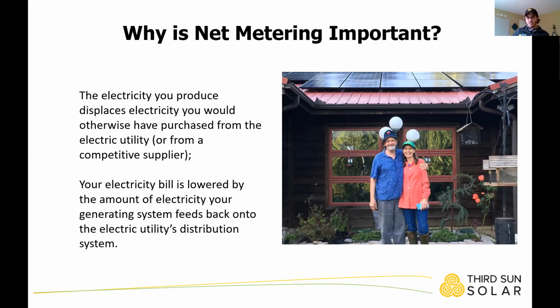Now, net metering rates have changed, and some may argue that the credits you get could be a little bit more beneficial to the homeowner, but nonetheless, there is still a credit and a way that you're able to lower your electric bill by generating power at the point of consumption.